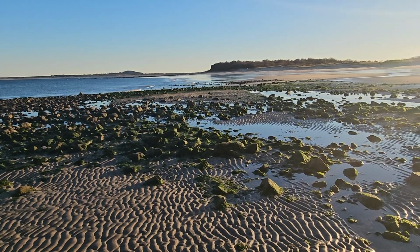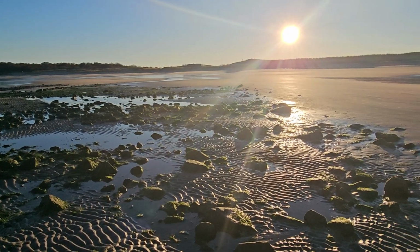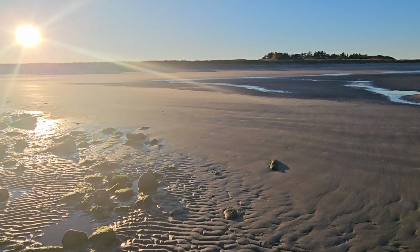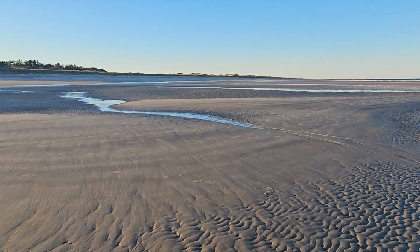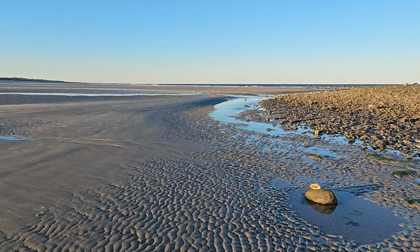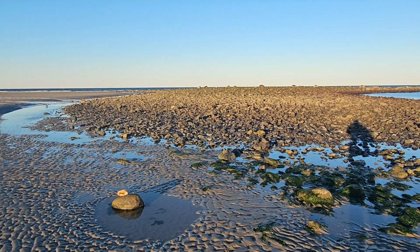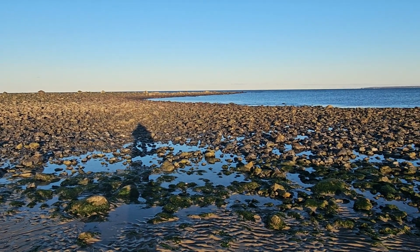Let me just give you a quick view of the beach. I love all the tide lines and what the water does to the sand as it pulls away from the beach. But it is a cold day here today, so we pretty much own the beach. We are having a great time. So glad that you're here joining us for this shelling adventure. So let's go find some shells.